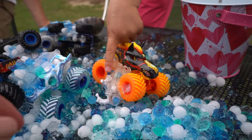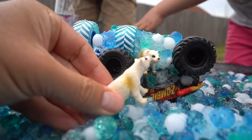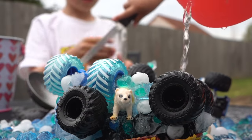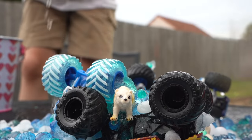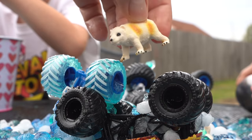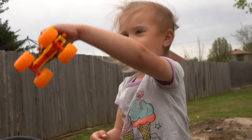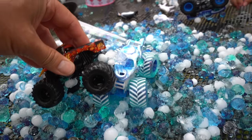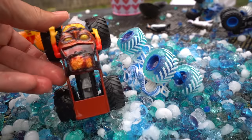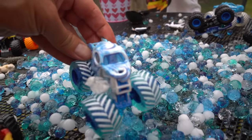I smacked the moose off. Check it out. Evan and Emily freed the Arctic moose. Polar bear wants his friend freed from the ice. The second polar bear has been freed. Emily freed Horsepower. Yay! Okay, we have Zombie, an Octinator, and then who's this over here? Dragon. We have Dragon, still has ice on him. Fire! And they're free! Zombie is free! And so is Octinator.